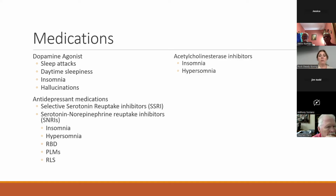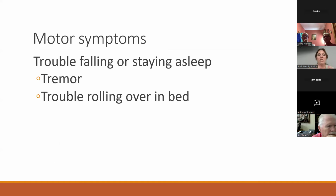Then there are acetylcholinesterase inhibitors. These are the medications we often use for people who have memory problems with their Parkinson's, like Aricept, and there are other ones. Those can be associated with sleep problems too. Some people get insomnia and some people get hypersomnia. So you can see why the drugs we use can cause sleep problems: they're affecting the neurotransmitters that play a major role in our sleep.